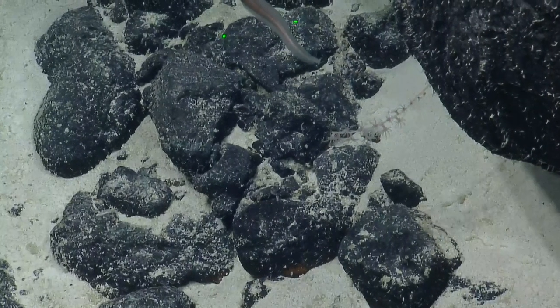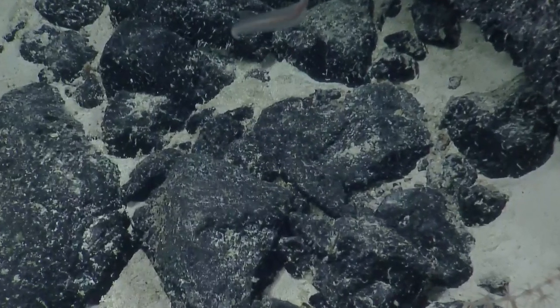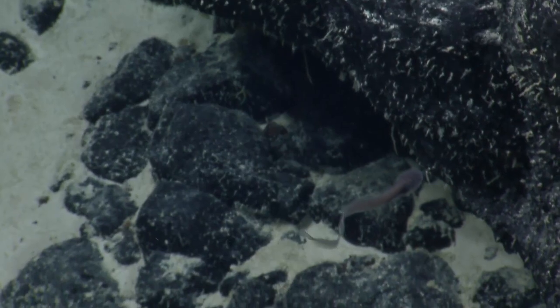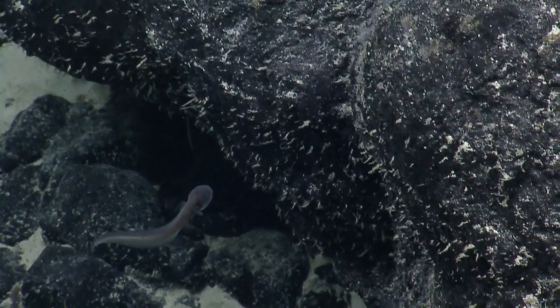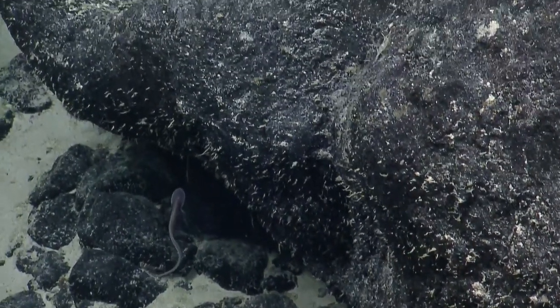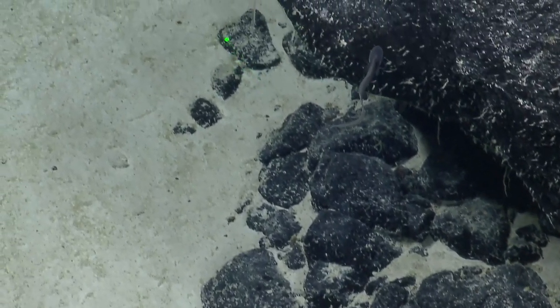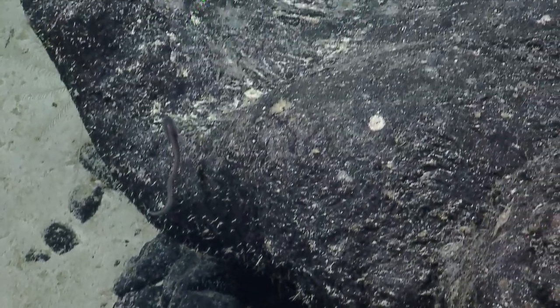Are the lasers on? Camera shy. It's a little shy. Okay. Can you come down a little bit, Jake? Yep. It's very graceful.